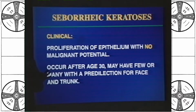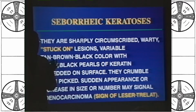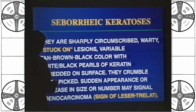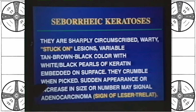The seborrheic keratosis does not become malignant. It does not convert into anything. You get more of them as you get older. They have a stuck-on appearance to them. It looks like somebody had taken the flat side of a little warty growth, stuck a little glue on, and then put it on the skin. They look like you can take your fingernail and scrape them off. And people actually do that. They flick a little bit off, but it tends to regrow.